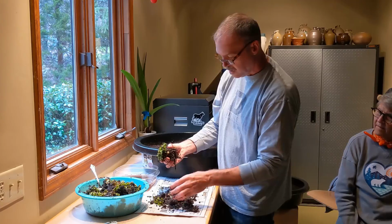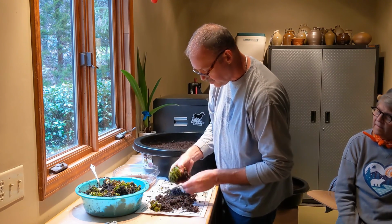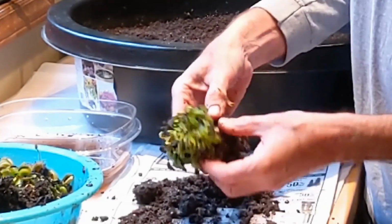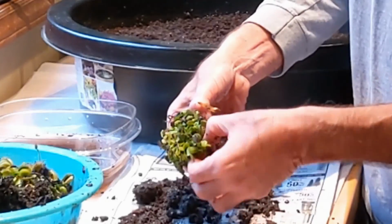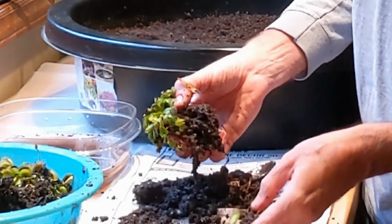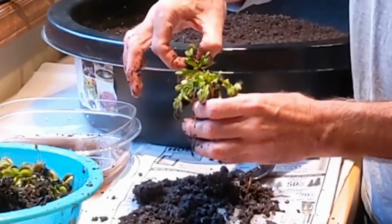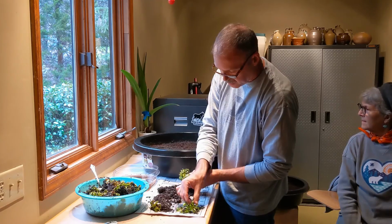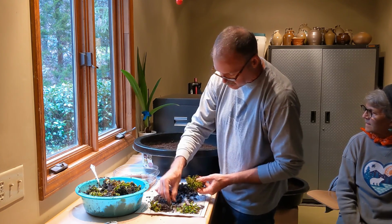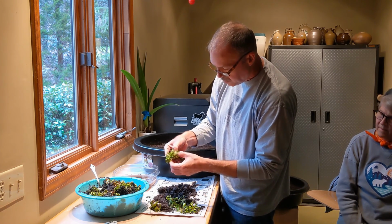Once again, the soil just comes off. I'm going to put these over here. The soil just comes away, and then the rhizomes just separate out, just like that. There's really no work involved. They just come apart, and you just kind of tease them apart, just like that. There's a little small one right there, and this looks like a lot of plants.